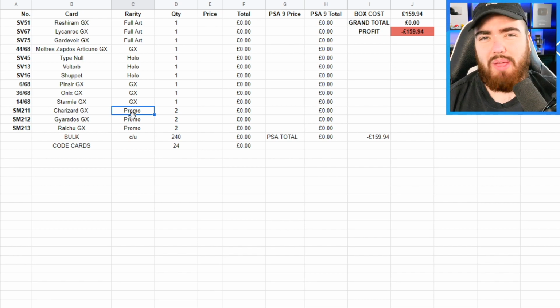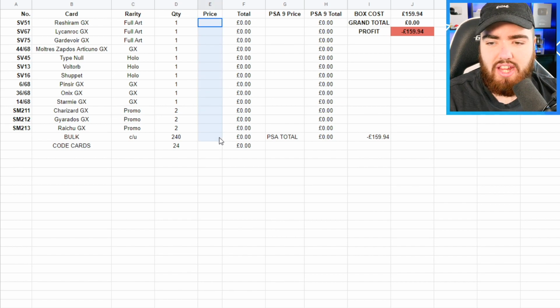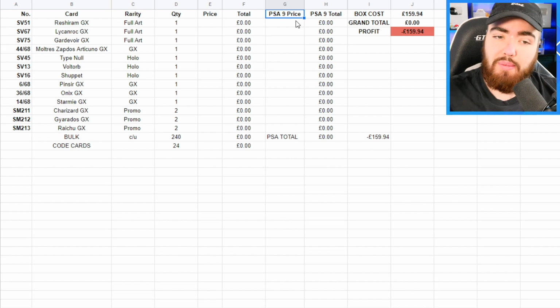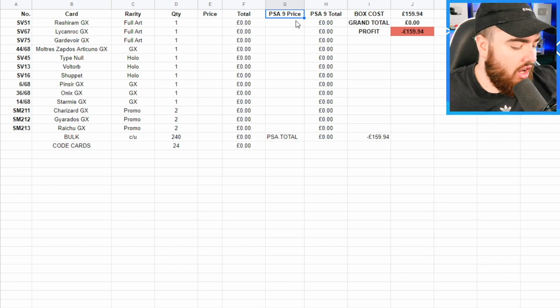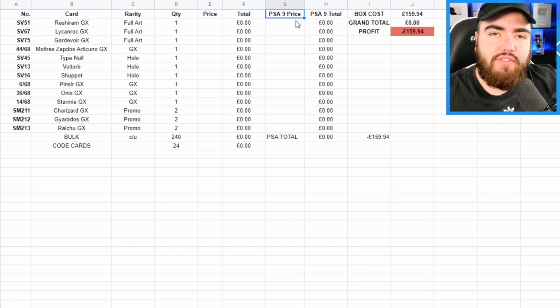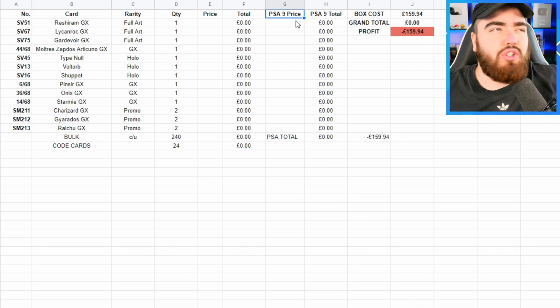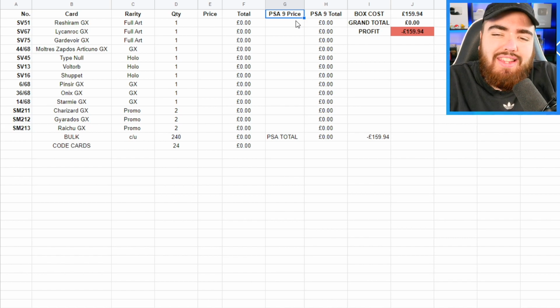But I want to focus on the main bulk of why we're opening Hidden Fates, and that is for the shiny cards, you know, the shiny GX, the shiny full arts, the shiny holos. So the way I do this is I have a column for price, but I also have a column for PSA price as well, and I usually go with the PSA 9 price. Now, it's not always safe to assume you will get a PSA 10. However, a lot of the cards that I did pull out of these packs today do have a very good shot of getting a PSA 10, and I would imagine they would, but it's not always best to predict or to assume you're going to get a PSA 10, because you may set yourself up for failure. So I like to stick with the PSA 9 price.